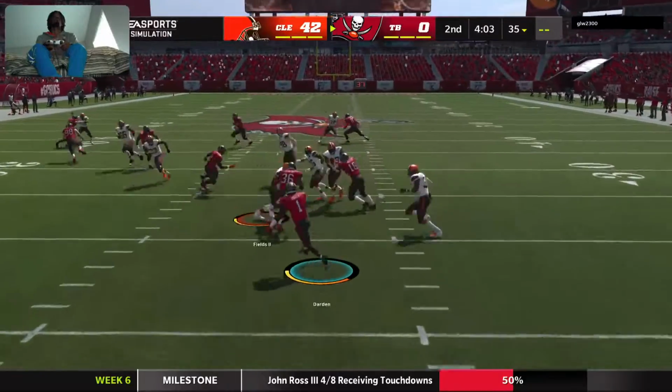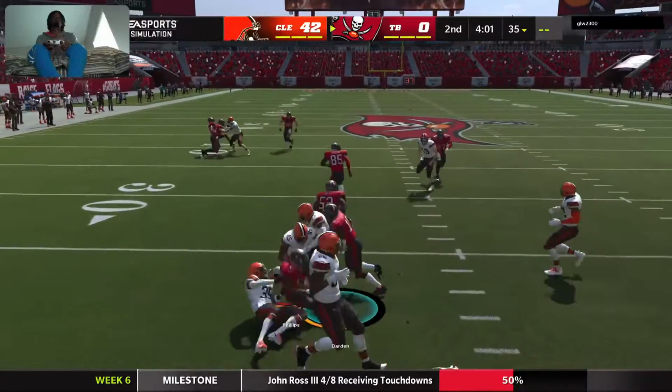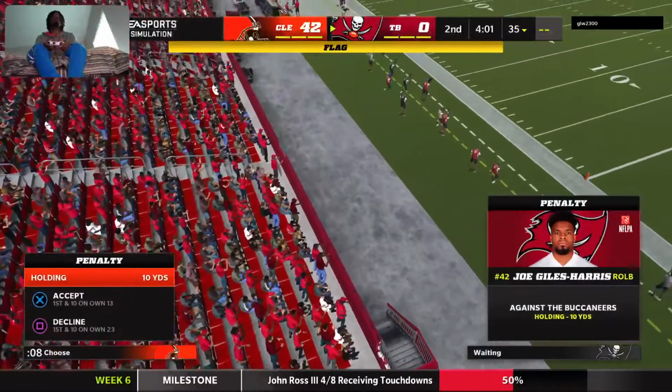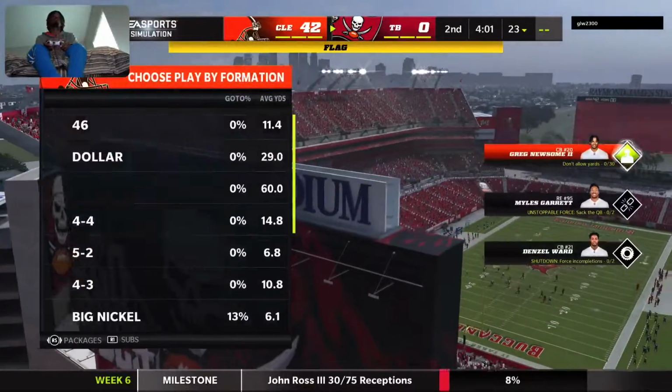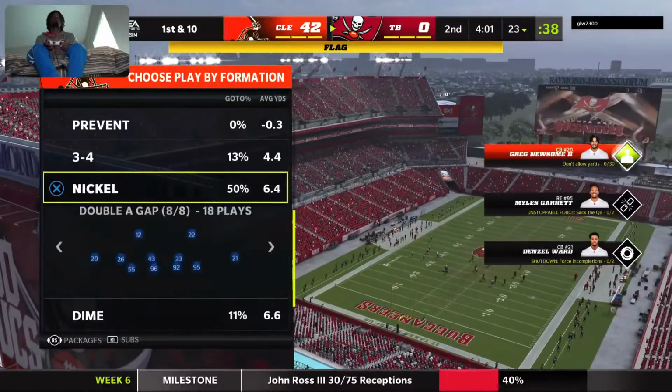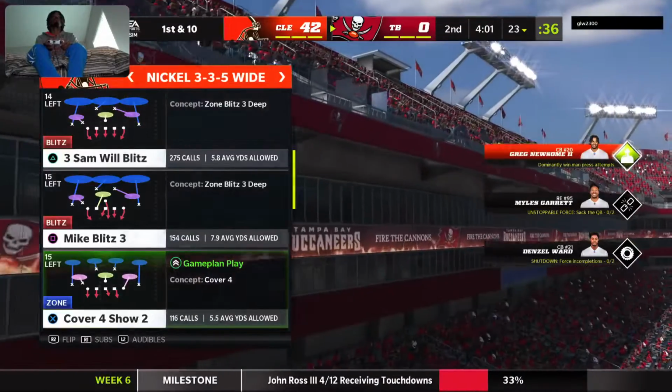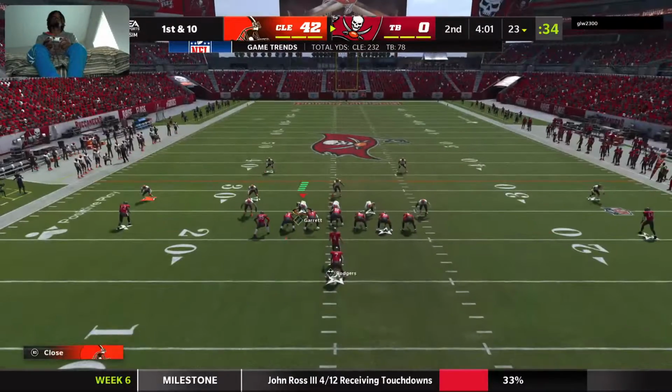From a yard or two deep, here comes a return. And down he goes just shy of the 25. Now, penalty marker is down. Let's see what that's about. And they will elect to decline the penalty. Everything turned out the way they wanted it to. No sense in even having to take that one. Hence the decline.